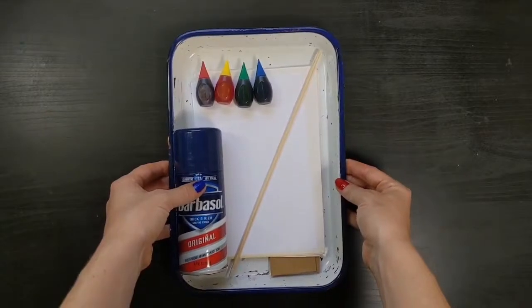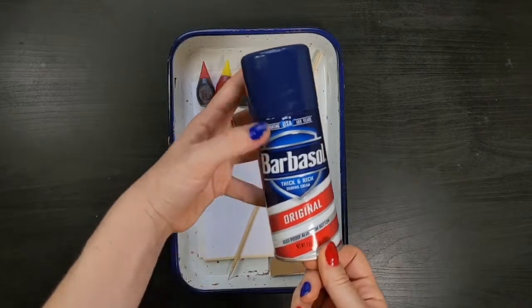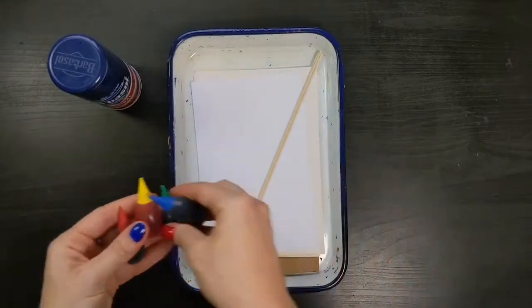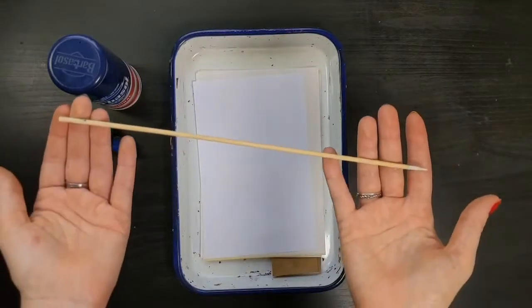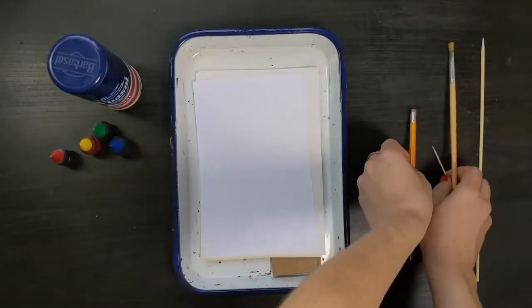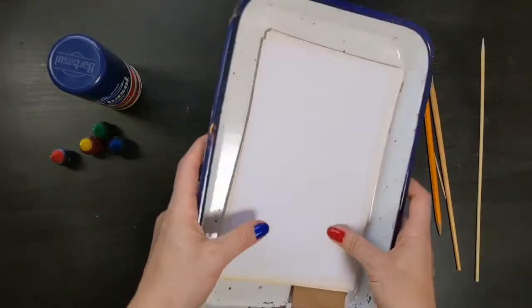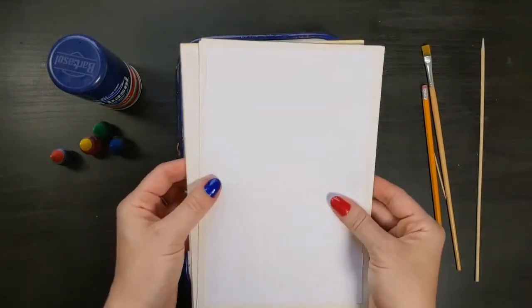For today's project, you are going to need the following materials: plain white foam shaving cream, food coloring, a long and thin mixing stick. This can be anything you can hold on to mix and marble your color. A shallow tray or pan slightly larger than your paper. Paper cut to size that fits inside the tray.